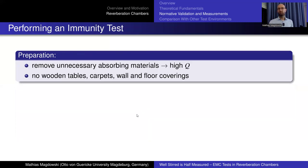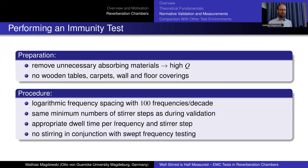For such an immunity test, you usually remove all unnecessary loading equipment, because you want to have this high quality factor, low input power, high field strength. So no wooden tables, no coverings on the floor and on the walls and so on. Then, as usual for EMC testing, you take a logarithmic spacing of the frequencies, step through the frequencies with a certain dwell time, and you need to monitor your equipment under test, because at the end you never really know what happens. It's not advised to rotate the stirrer and sweep the frequencies at the same time, because if you fail somewhere, you don't know at which frequency and at which stirrer position this happened.